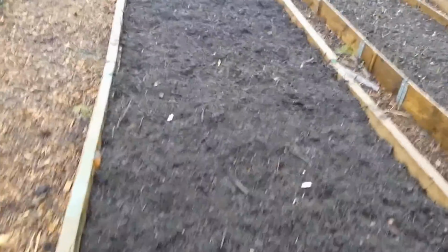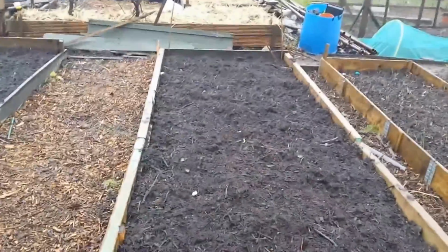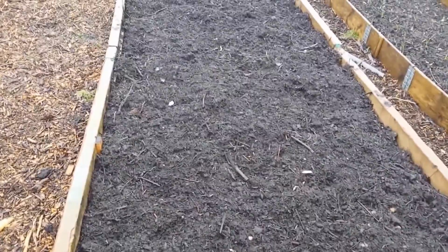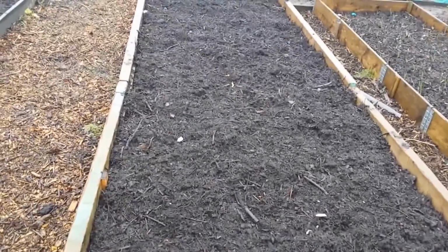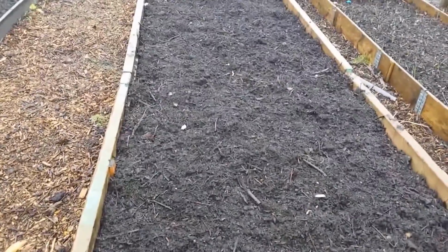This bed here is probably going to be brassicas of some sort. I'll do some Brussels sprouts because I like my sprouts at Christmas. Cabbages. Try some collies. Never really do very well at collies. But yeah, I don't do very well at Brussels sprouts either. Every time I try to grow them, they seem to blow. Any advice on that will be grateful. If you stick that in the comment section, that'll be fantastic.